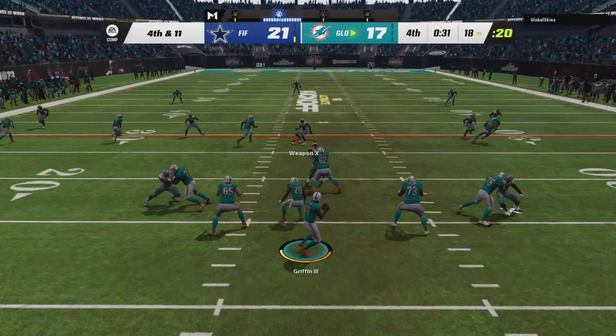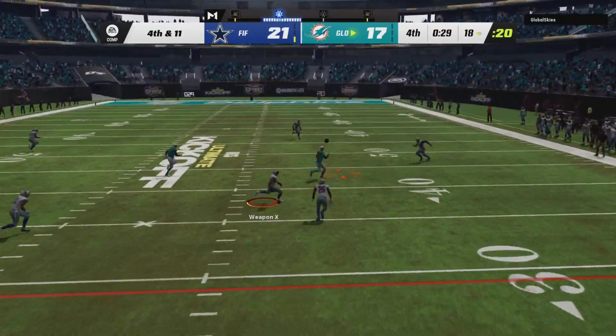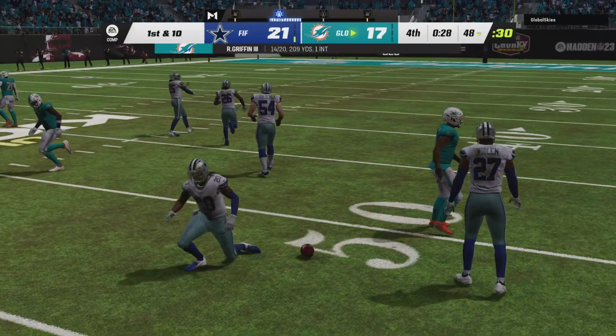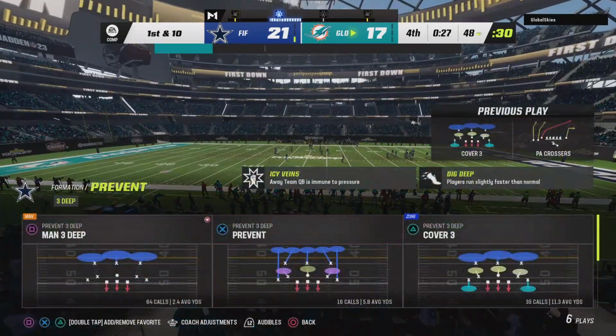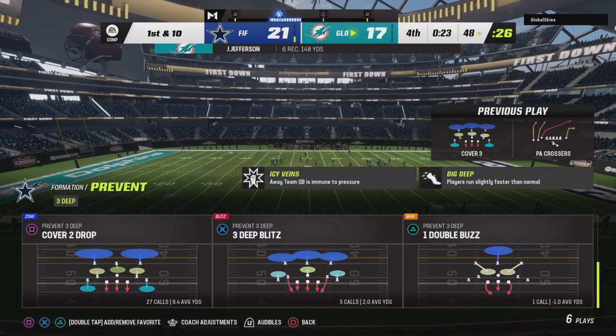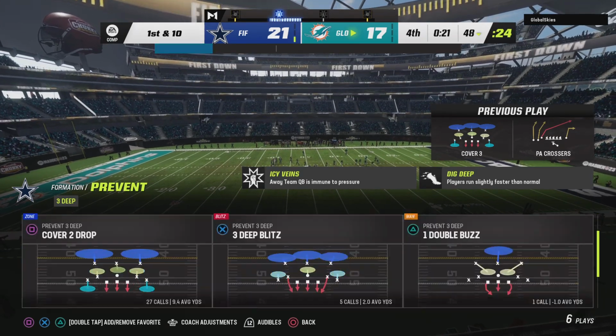Here we go. It's Griffin on 4th down. Completes this to Jefferson. And he's brought down. They took a big shot there. It pays off. A solid gain downfield. They keep the game alive, at least for the moment, as it's a 1st down.